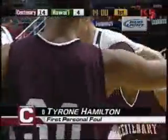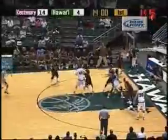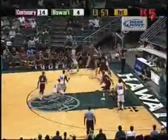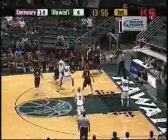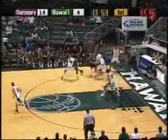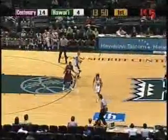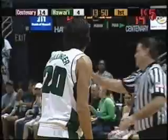That's Tyrone Hamilton with the foul there. And then the way Centenary makes up for the lack of fight, they play with that aggressive style of defense. That's going to draw some fouls. And right now the referees are calling it on them. Now Hawaii's still in some trouble here, down 14-4. Now they turn it over. Now they're going to call Dillinger in the middle of the floor.